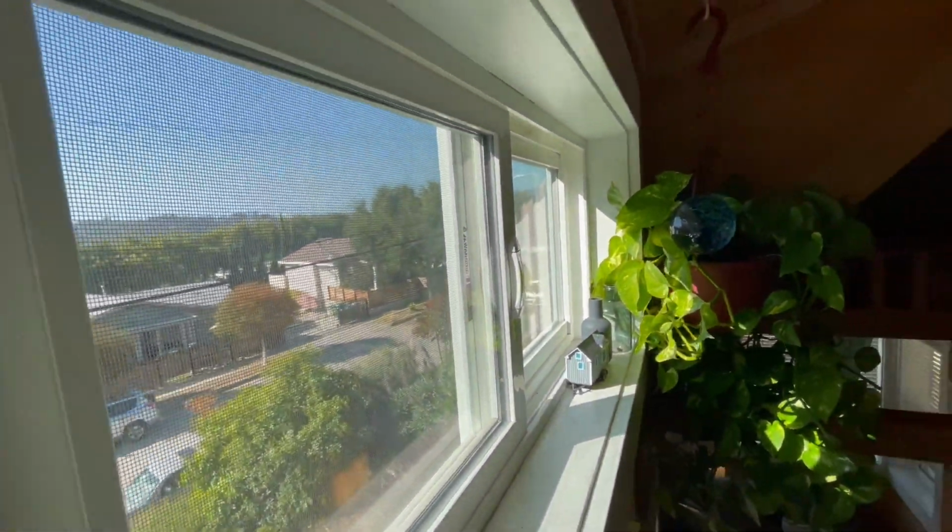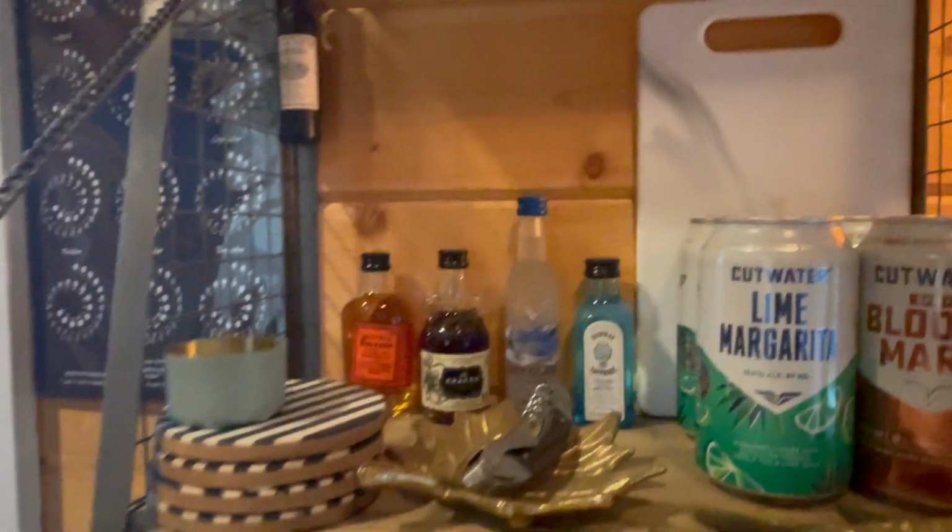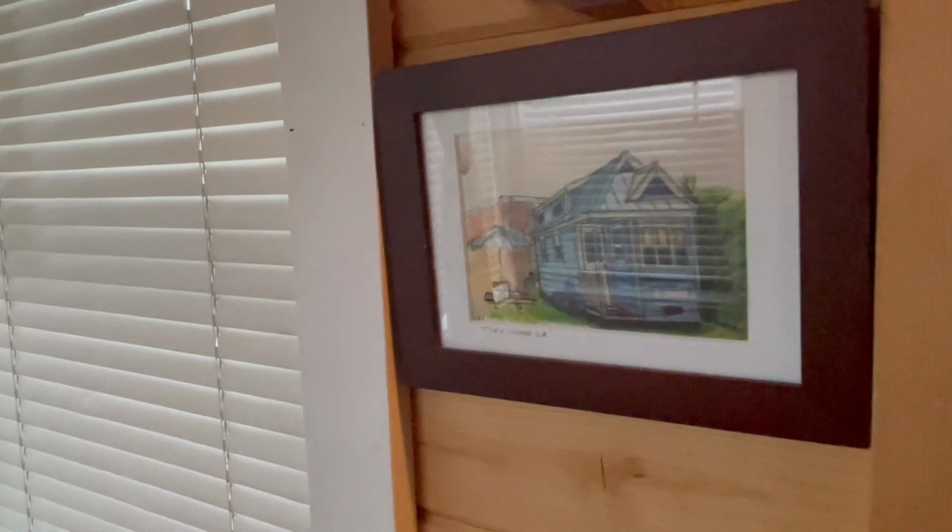And now it's time to go upstairs to see the bedroom loft. Okay, so a few steps, walk up here, and I love this view. Every morning I wake up to this quintessential Los Angeles mountain view. And they have this tiny little good night sign, which is really cute. Every corner of the house has these tiny little trinkets that they probably collected from a farmer's market. And it just feels so special.